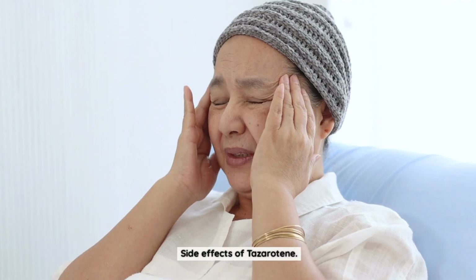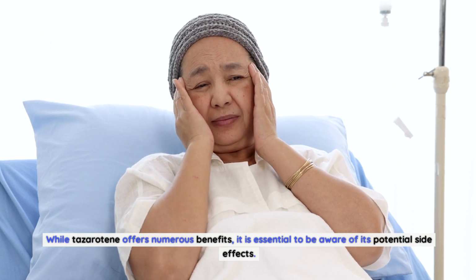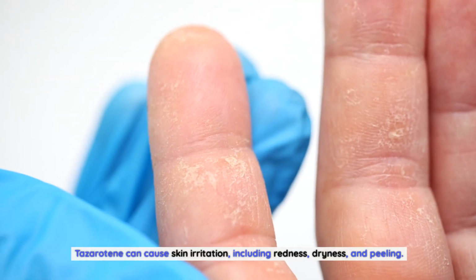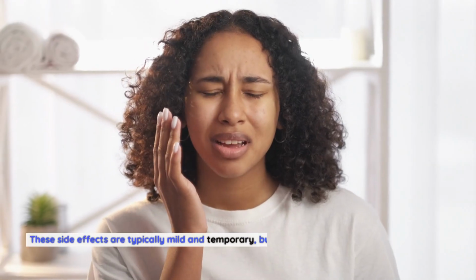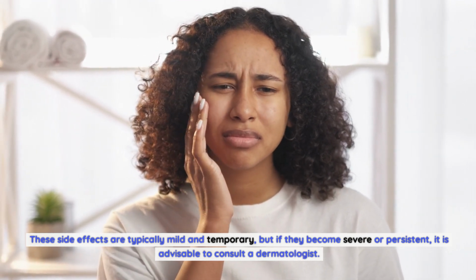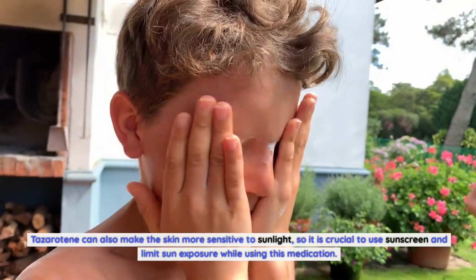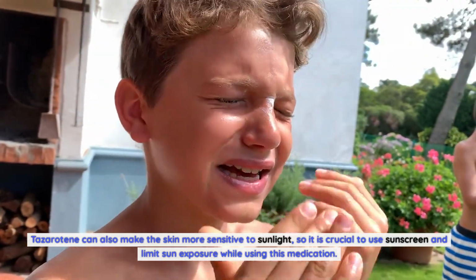Side effects of Tazarotene. While Tazarotene offers numerous benefits, it is essential to be aware of its potential side effects. Tazarotene can cause skin irritation, including redness, dryness, and peeling. These side effects are typically mild and temporary, but if they become severe or persistent, it is advisable to consult a dermatologist. Tazarotene can also make the skin more sensitive to sunlight, so it is crucial to use sunscreen and limit sun exposure while using this medication.